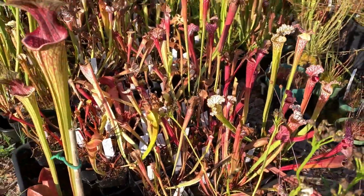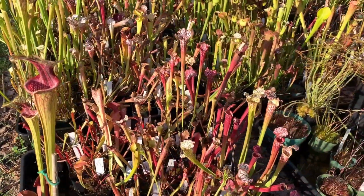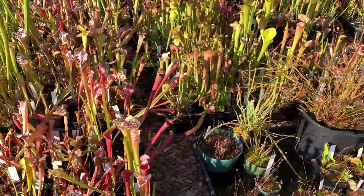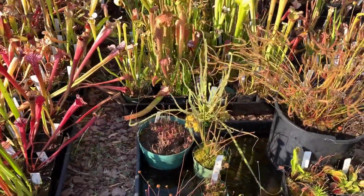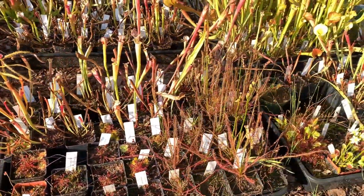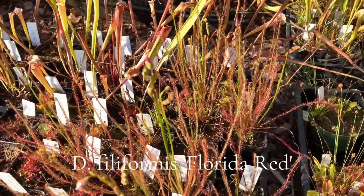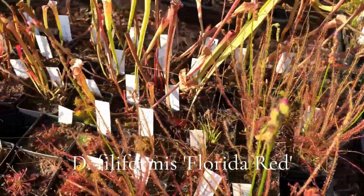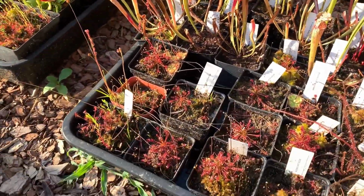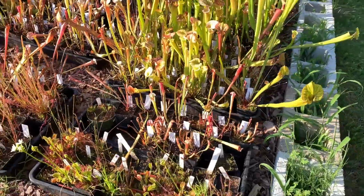Here's some of our seedlings. A lot to cover here, so we won't really go too in depth with everything, but definitely feel free to ask questions if you see something that catches your eye. Here's some of our sundew trays. They're a little bit mixed this time of year because we're trying to create space, but some filiformis, threadleaf sundews right there, along with some intermedia there, and just kind of a mixed bag over here.